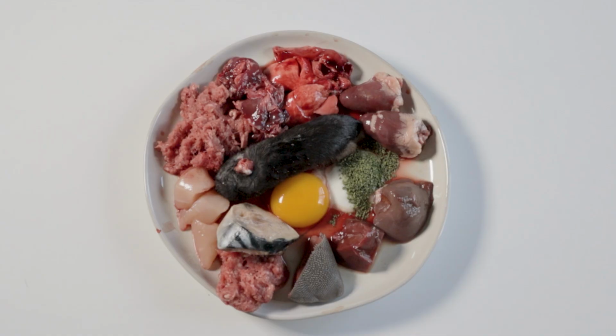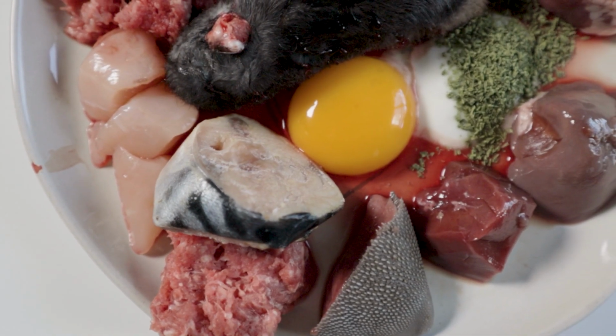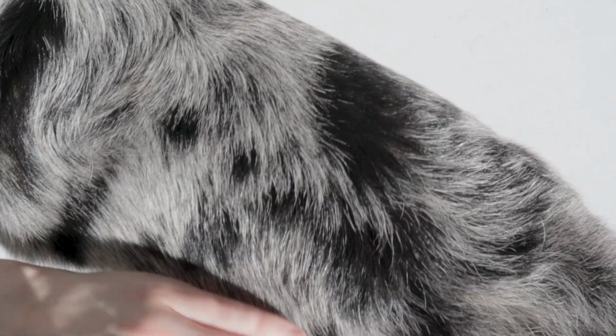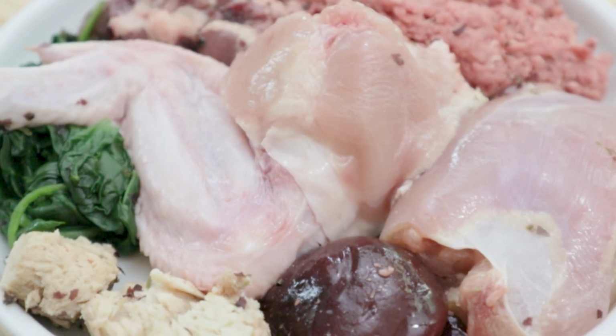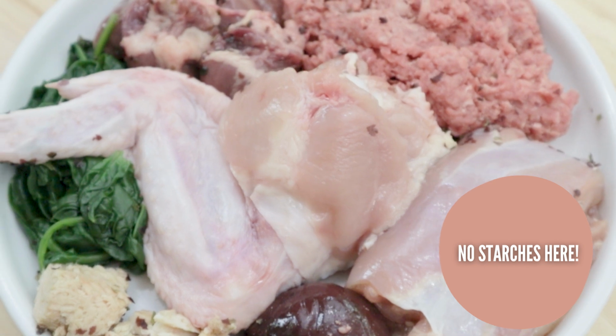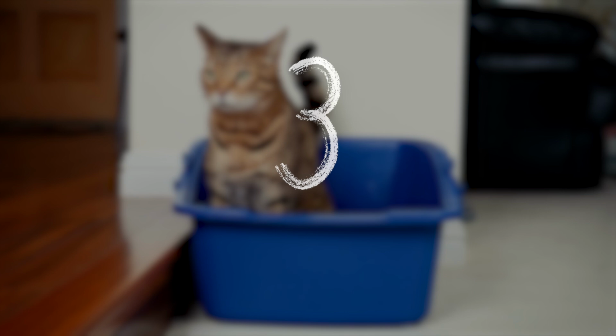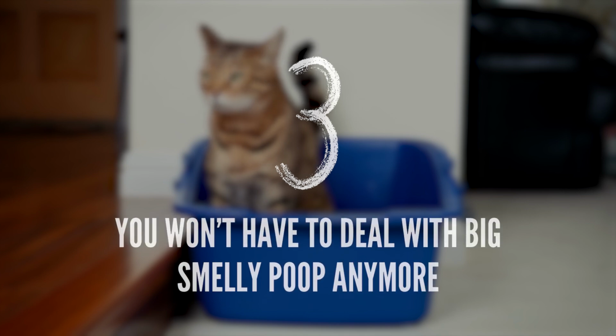Raw diets, however, include fresh meat, organs, and even oily fish, which all provide natural vitamins, minerals, and omega-3s that nourish the skin and coat. DIY raw diets are also completely free of inflammatory grains and flours, so their skin will be much less inflamed and itchy. Number 3, you won't have to deal with big, smelly poop anymore.